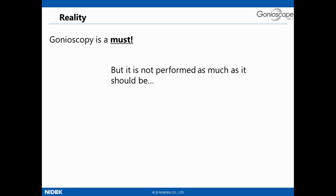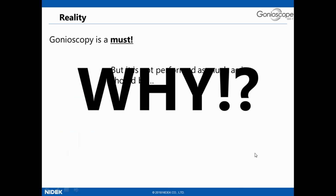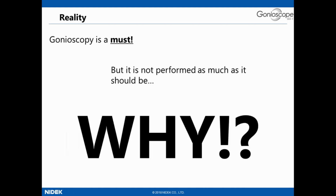You must think gonioscopy is a must for glaucoma diagnosis, but as I showed in the slide before, it's not performed as much as it should be. You can see other examinations have 98%, 96%, 92%, but gonioscopy has less than 50%. So we must think why.